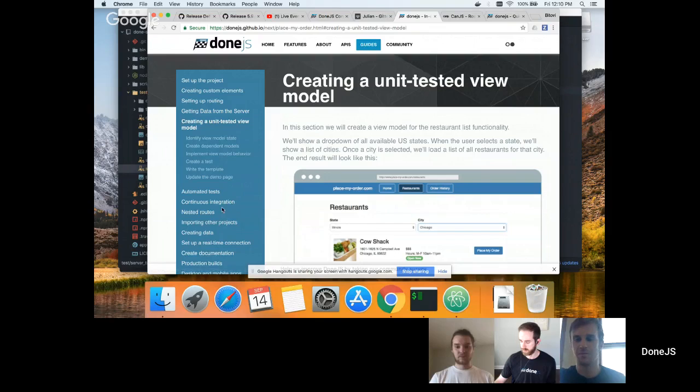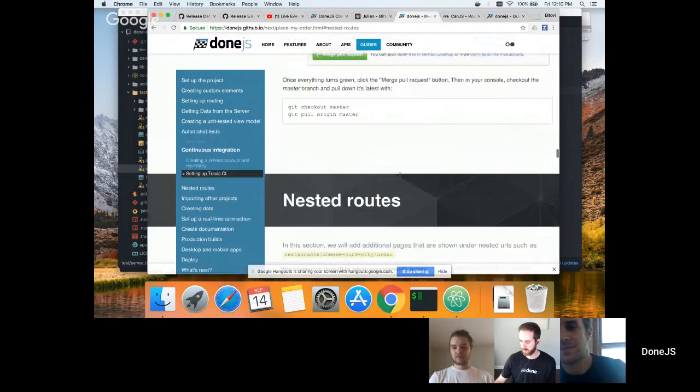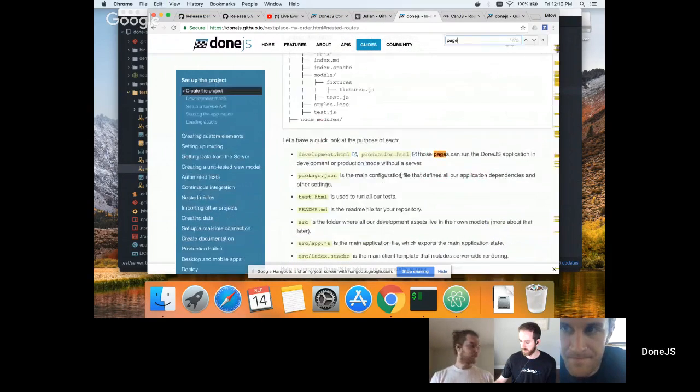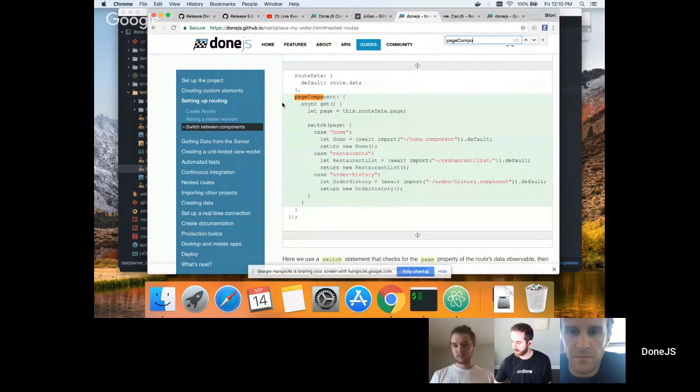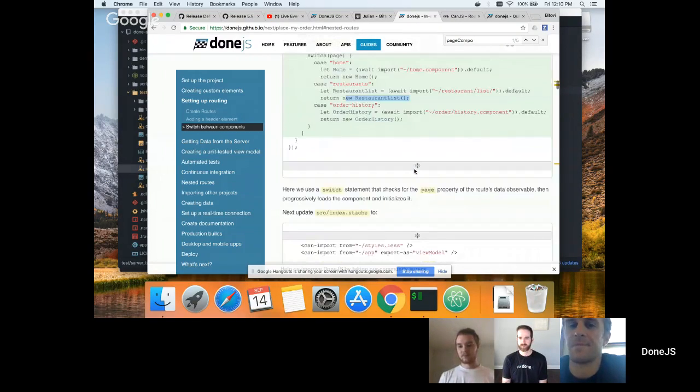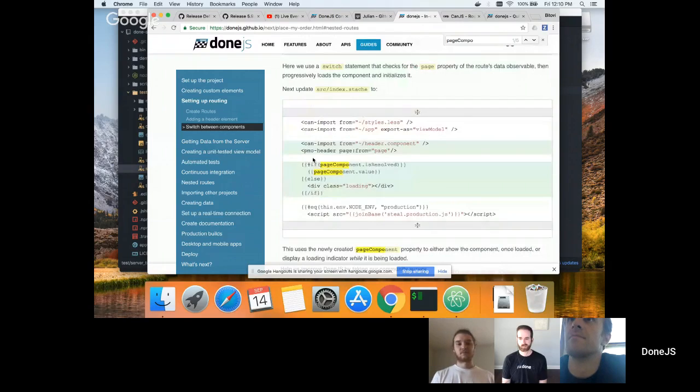Yeah, I want to show the page component version of this for the in-depth guide, which is a little bit more complex. So the first version is pretty simple. I did it as a switch statement. It's exactly the same. It just creates a new instance of the components after it imports them, and like I said, this stays the same.